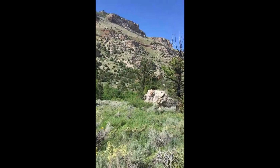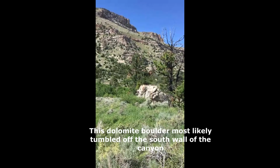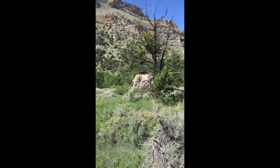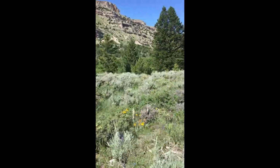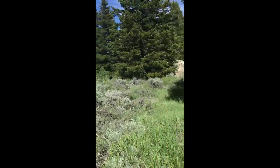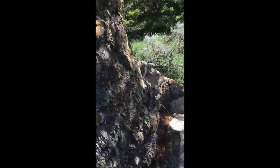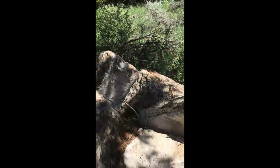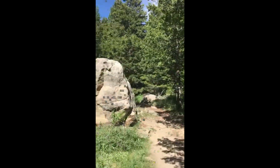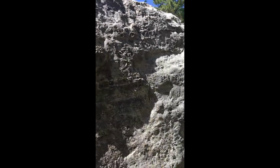That rock that is up against one of those two pine trees is a piece of dolomite, not granite. It's the Bighorn dolomite. Big boulder of it. Here's another dolomite boulder that has been broken up by this tree. Another dolomite boulder. They have the little holes in them.